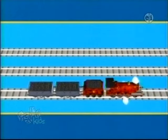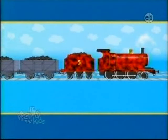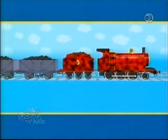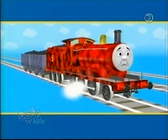And here's James. He's been working at the coaling plant, and there is coal dust all over his shiny red paintwork. James doesn't like being dirty. Do you think he's happy or sad? You're right. James is sad.